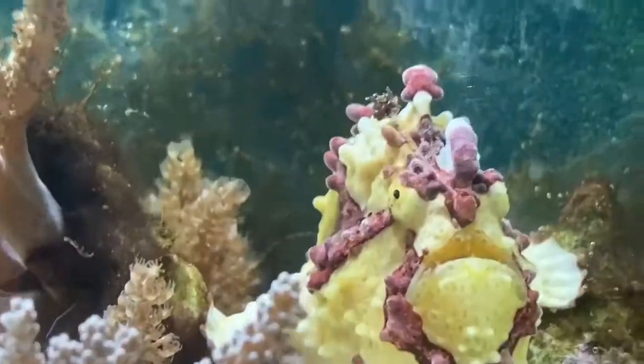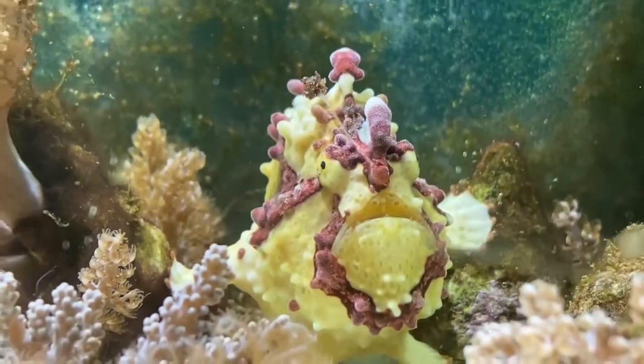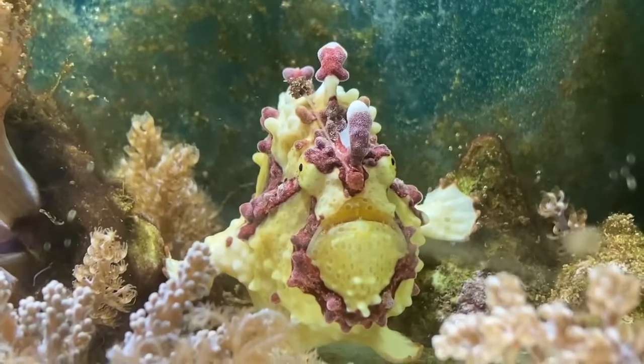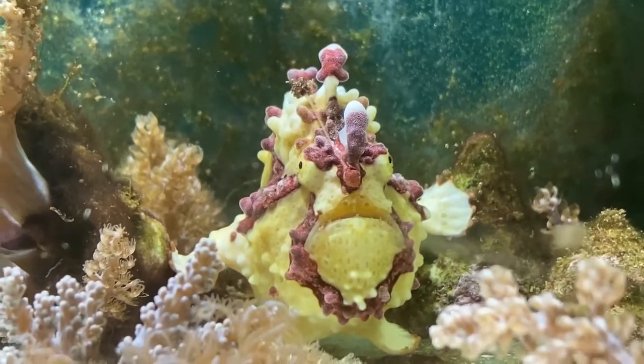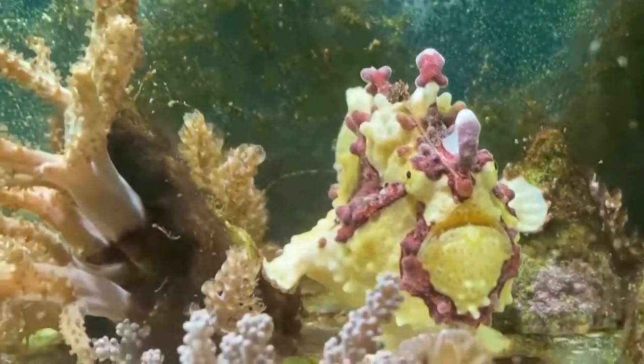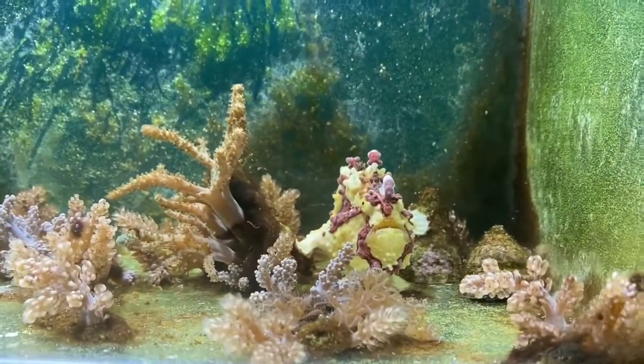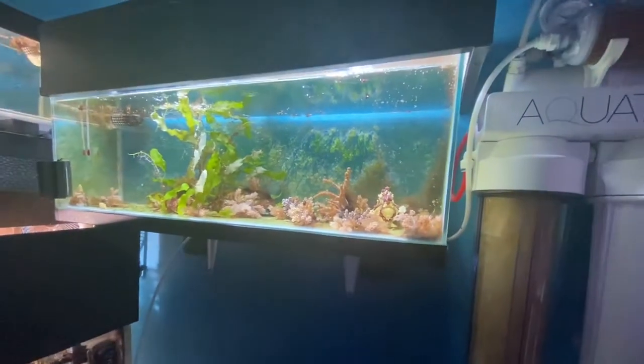Oh wow, look at that magnificent ugly creature. Doing movement for you. Doing movement. Well, that's quite a movement. That is absolutely crazy. So he lives in tank number 6.